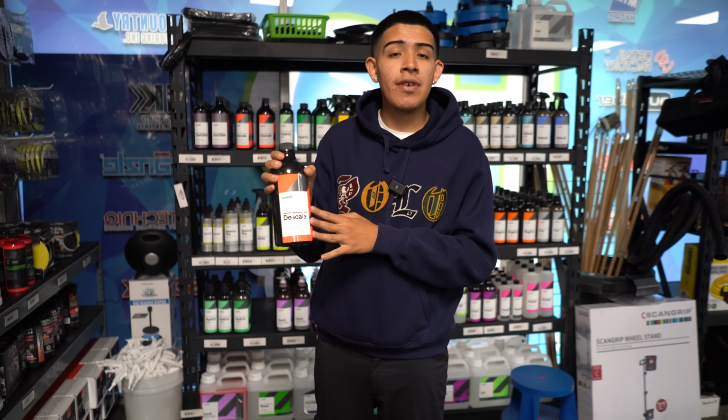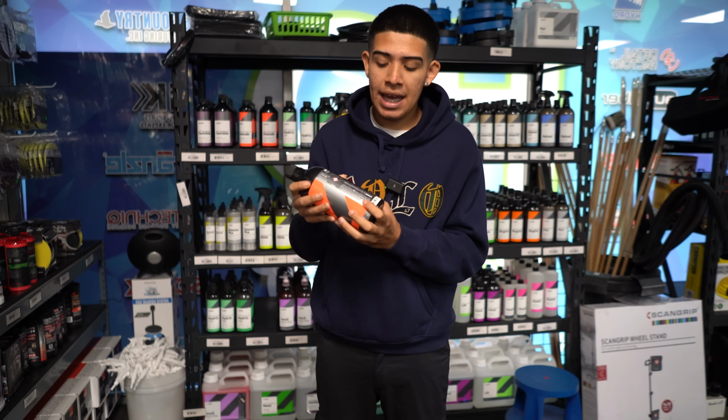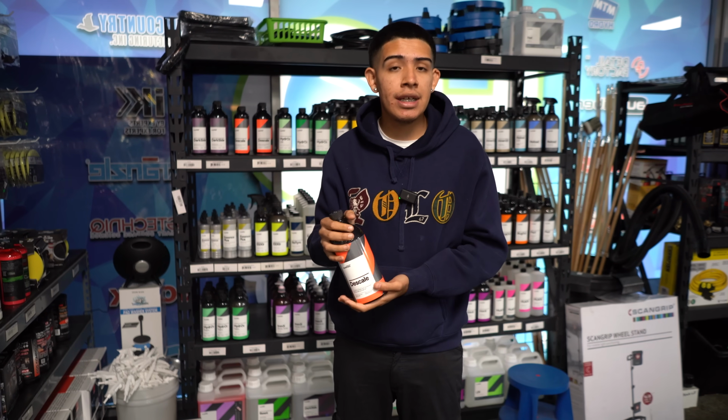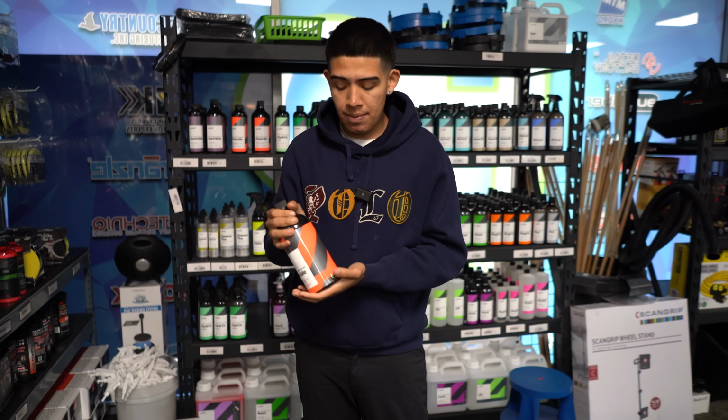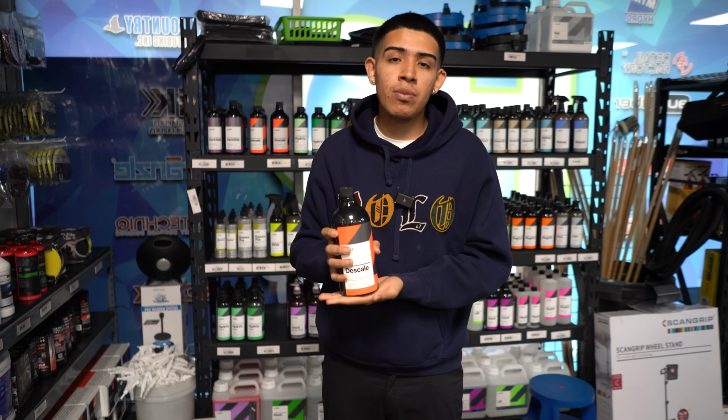Now this is still safe if used properly with any of the products. Please make sure you guys read the directions in the back, as every product is different and requires different usage depending on what it is that you're going to be using it for the job. So with that, I want to go ahead and introduce D-Scale. Great, used it multiple times.